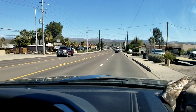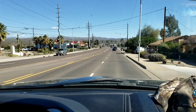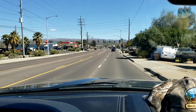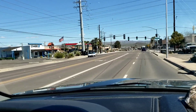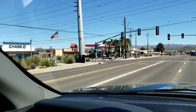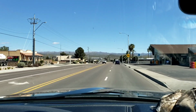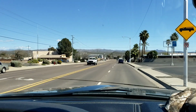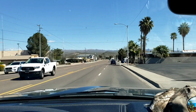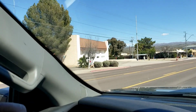Nice red Corvette there. I don't know if you saw that. There's the Maverick right there on the intersection. 3.85. Pretty expensive. Gas in Quartzsite was $3.49 this morning. There's the fire station. Always got to look for the fire station.